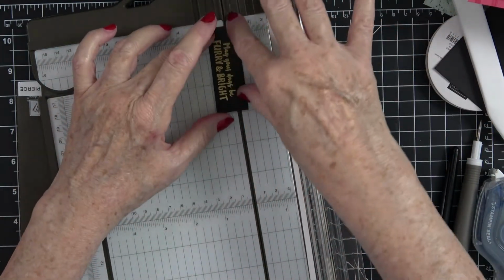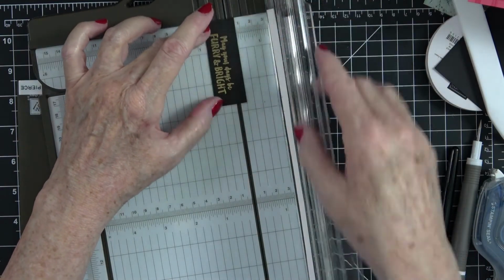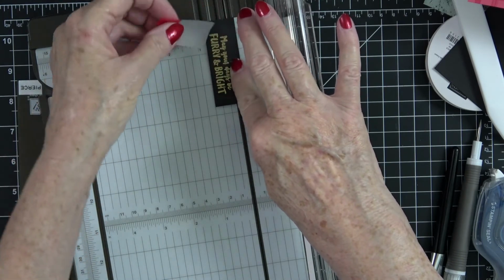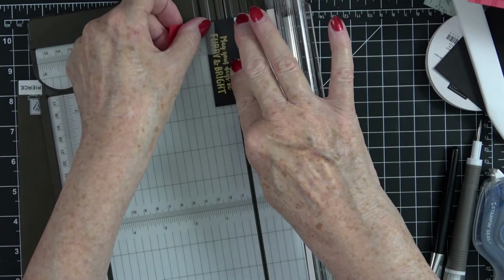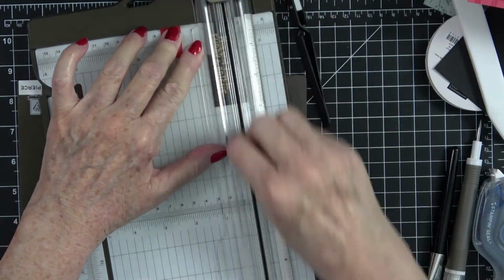So I'm going to do the same thing on this side. And I'm going to take about 1/4 inch off of that as well. Again, I'm going to use this as a handle just to help me keep it in place. And slice.